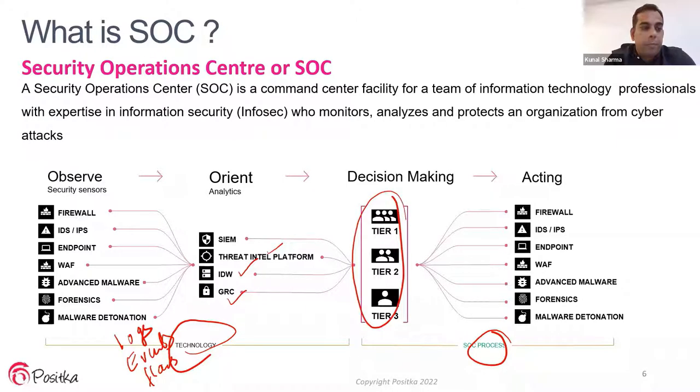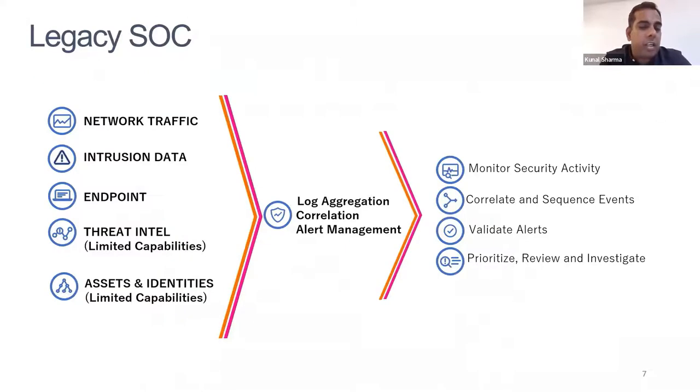Now, looking at a legacy SOC. What we are trying to show here is what kind of integrations have traditionally been done, where typically you would see the network traffic flows and the intrusion data flows in. There are a few legacy tools which give you threat intel capabilities, but those are limited, as in the feeds are incorporated, but how they are used is at a very elementary and nascent stage. Same is the case for assets and identities. There are classical tools where these assets and identities can be integrated.